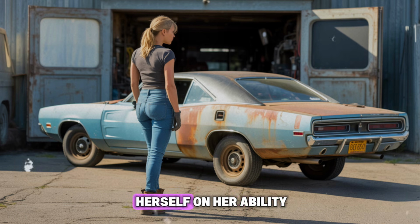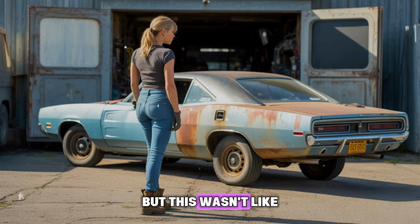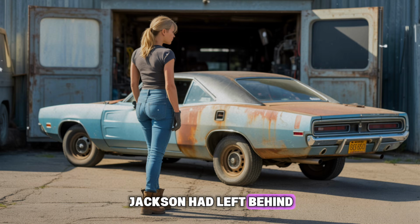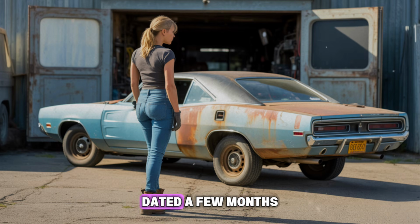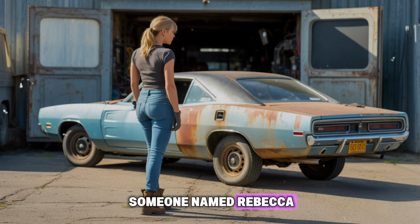Emma had always prided herself on her ability to solve problems, to put things back together, but this wasn't like anything she had ever encountered. She wasn't just fixing a car. She was piecing together a life, a legacy, and maybe even a piece of herself. Her eyes fell on the pile of documents Jackson had left behind, and she decided to take another look at them. The faint smell of mildew lingered in the air as she sifted through the old papers. One letter in particular caught her attention. It was a personal letter, dated a few months after the last one she had read. It was addressed to someone named Rebecca.